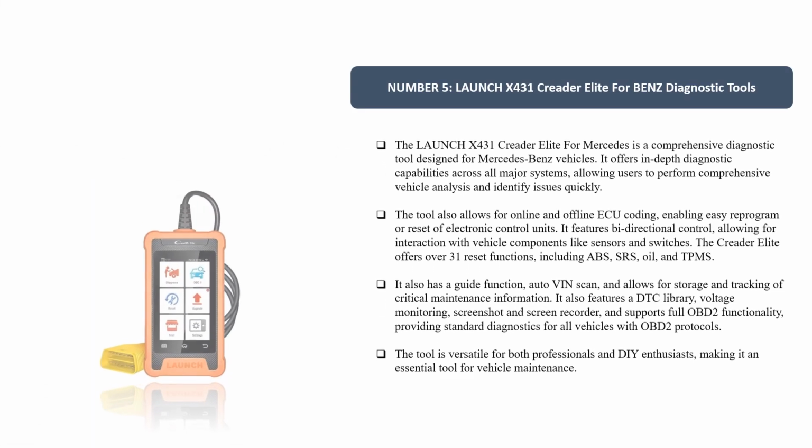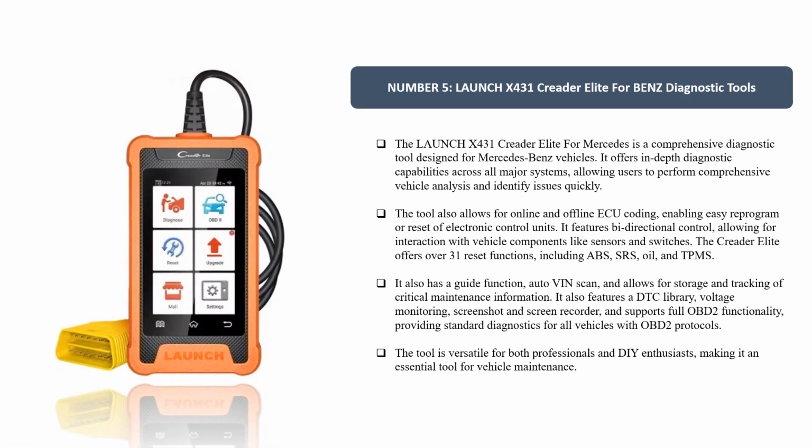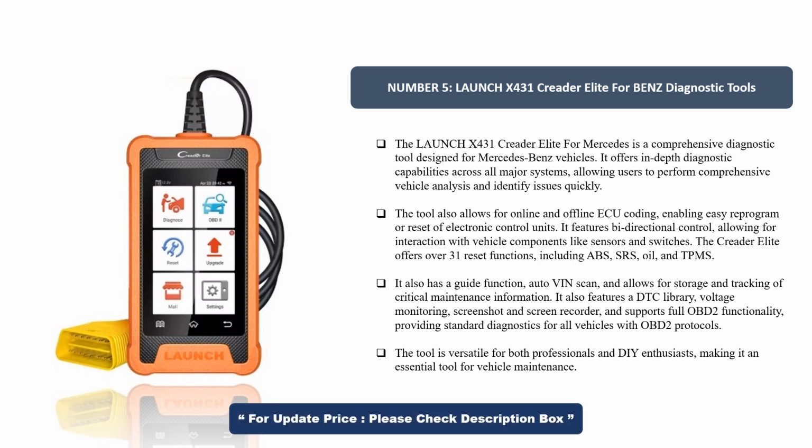Number 5. Launch X431 Creader Elite for BENZ Diagnostic Tools. The Launch X431 Creader Elite for Mercedes is a comprehensive diagnostic tool designed for Mercedes-Benz vehicles. It offers in-depth diagnostic capabilities across all major systems, allowing users to perform comprehensive vehicle analysis and identify issues quickly.